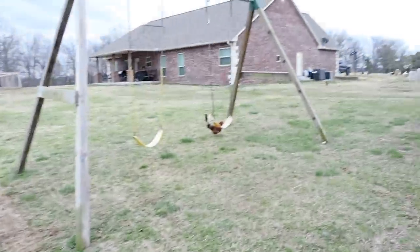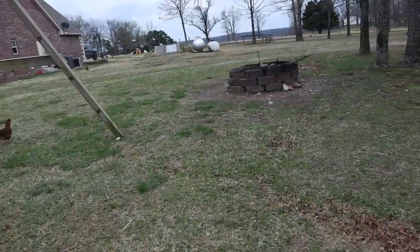So it is springtime here in Oklahoma. That means tornadoes and severe storms, and it is super windy. You can hear it. We are actually under a watch right now, and we're supposed to be getting some rain and some severe weather pretty quick. I think the rain's supposed to move in within the next 30 minutes to an hour.